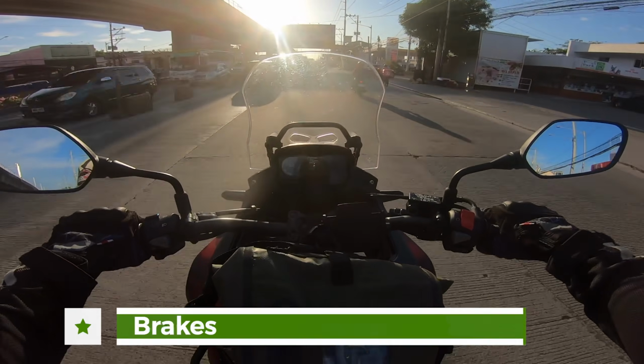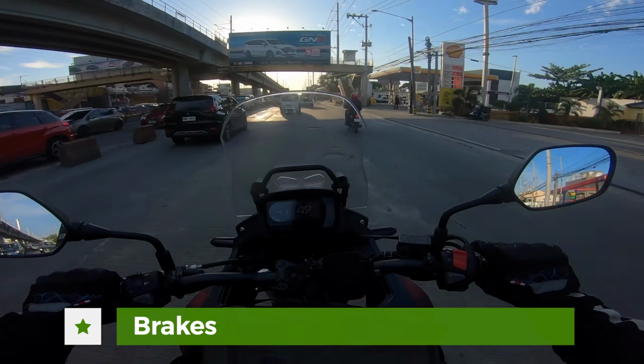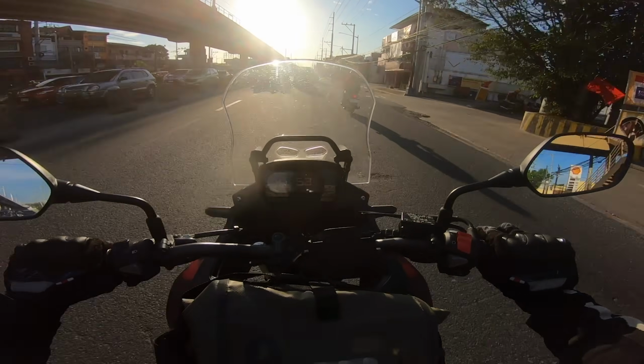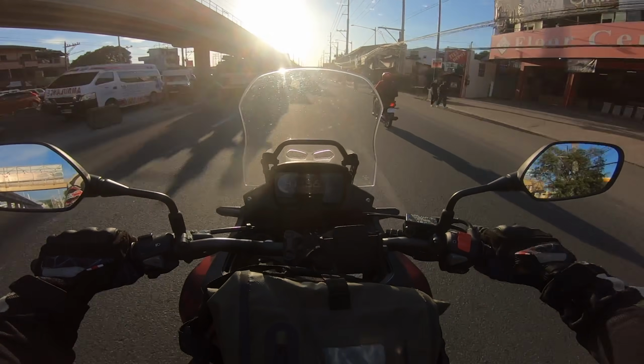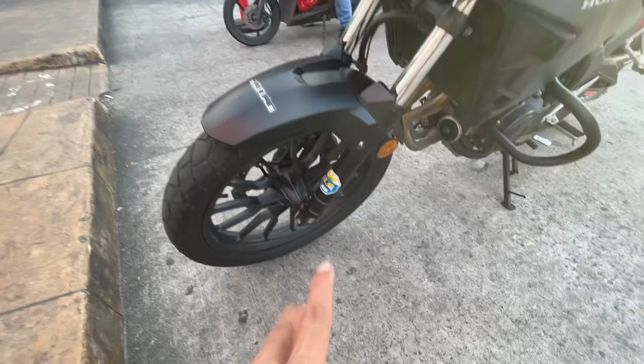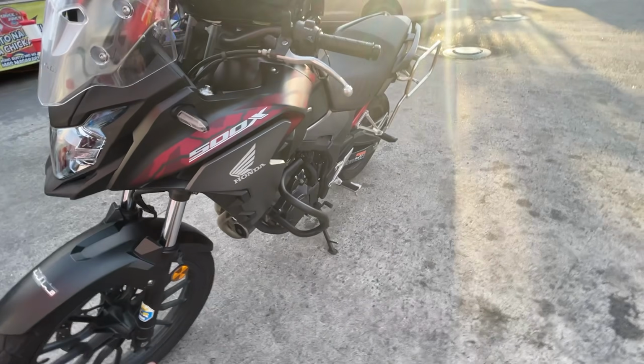The CBX has a better front brake than the Himalayan's, which is known to be pretty wooden, but I didn't find the rear brake on the CBX quite as good as the Himalayan's. The 2022 CBX should have even better front brakes now that it has dual discs with Nissin calipers.